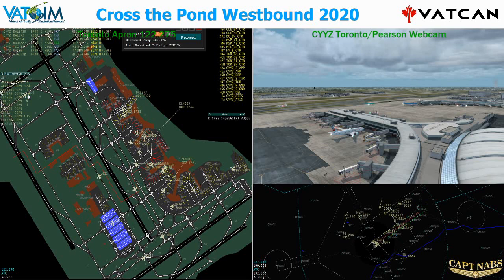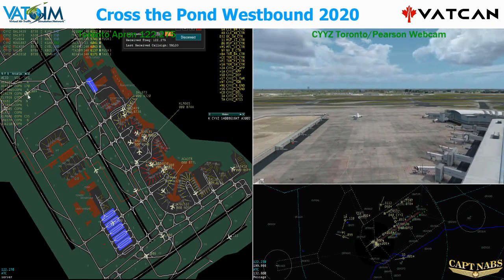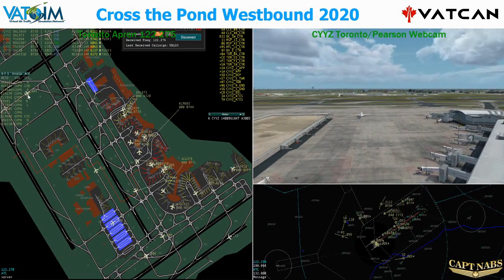United 20, Apron, just want to make sure at the end of the road there, you're going to make the left turn and hold short of Delta Tango, correct? Correct, left turn and hold short of Delta Tango, United 20. United 20, perfect, thank you so much. Short of Delta Tango, contact ground 121.9. Have a good day. 121.9, and hold short of Delta Tango, United 20.